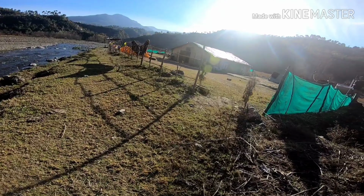This bike, man, I gotta tell you, it always glides towards these patches, and it is always fun to ride because Royal Enfield, man, it is just made for this.